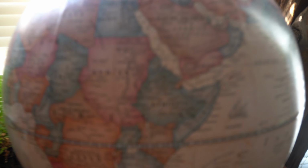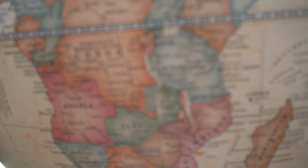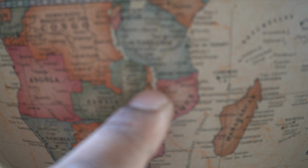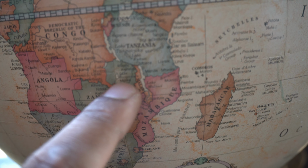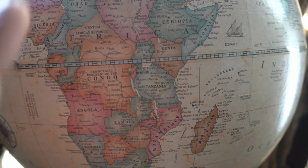So African cichlids, let's look at this real quick. This is a globe of Africa, and look at these great rift lakes. Oh, my camera's not cooperating. But this right here is Lake Malawi. This is Lake Tanganyika. This is Lake Victoria. But what you notice is that they are very big. On this globe, you have to scale everything correctly.